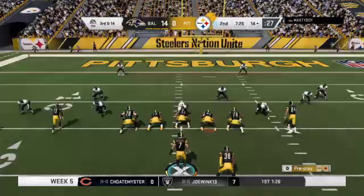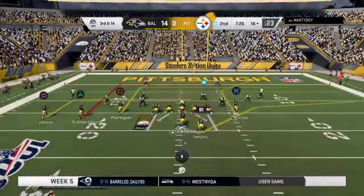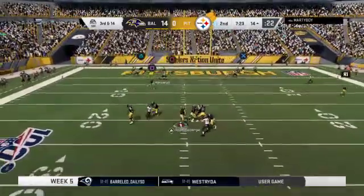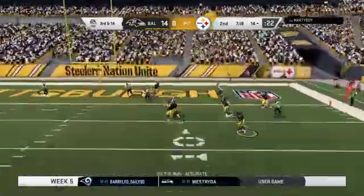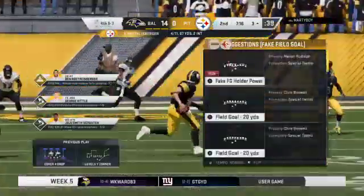So following the holding call, what can they do here on 3rd and long? From the gun, it's Roethlisberger. That is caught inside the 5. And they'll get him.